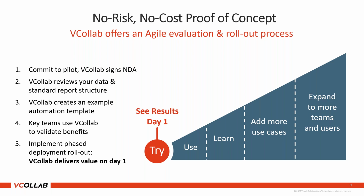But we always offer this up to new companies that are interested in the VCollab technology, and that is, if there is interest, if there is a good fit in terms of the value that we can add, we offer up a no-risk, no-cost proof of concept where we will sign your NDA and then have you share with us some native results of your choosing, along with a standard report structure from a PowerPoint. And then we will show you how VCollab can automate the creation of that report within the VCollab environment at a follow-up meeting.